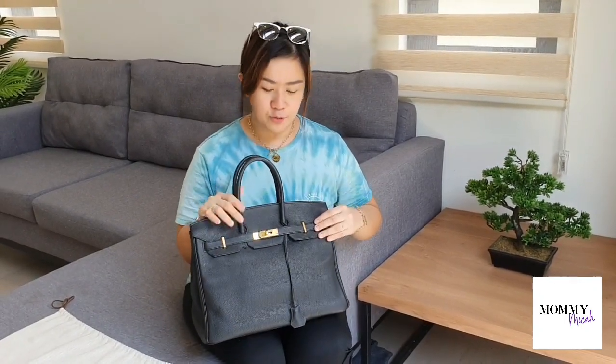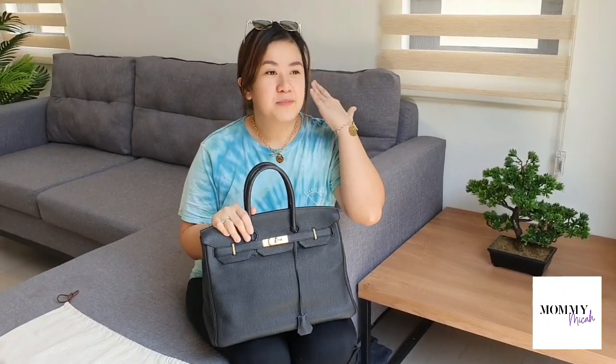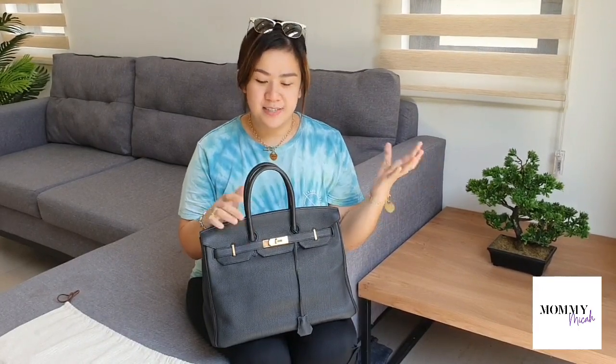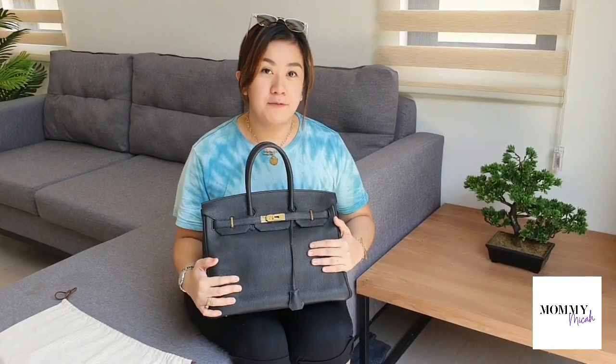I got this bag pre-loved, so it's second hand. I got this from a very reliable seller online, and we're super tight already. I've been getting bags from her for a long time. That's why I was able to get this even though it's not fully paid yet.